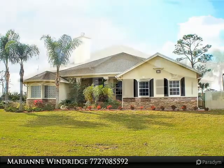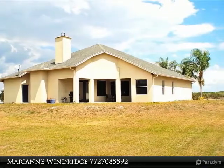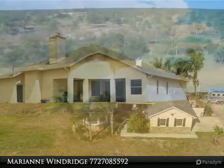Incredible views of preserve across the street. Grassy Island Preserve with bike and horse trails just down the street. Come see this wonderful home today.